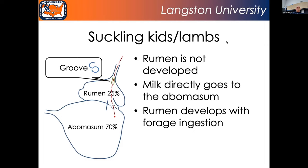Rumen is very small in suckling kids, lambs, and develops as exposure to forage and roughage. And milk goes directly, as you can see in this picture. In young animals, the rumen is much smaller even than the abomasum and develops as the age progresses.